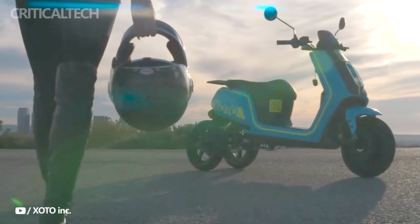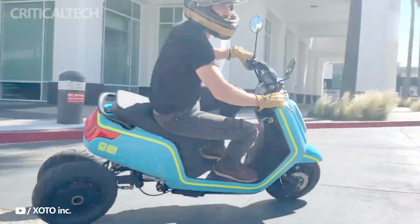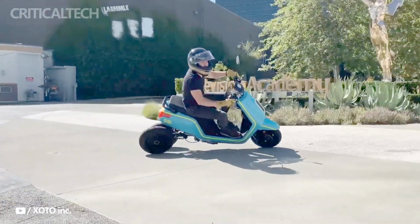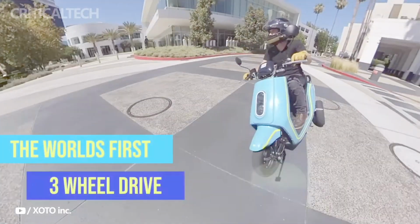Powering the X-OTO is a robust 4,000 watts front hub motor, a configuration well suited to complement the three-wheel appearance. With a top speed of 72 km per hour, the X-OTO is optimized for urban commuting, offering a swift and efficient means of transportation through congested city streets.